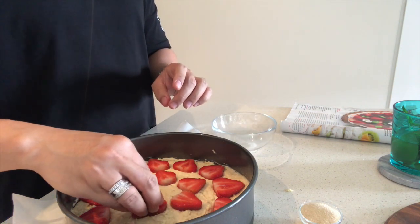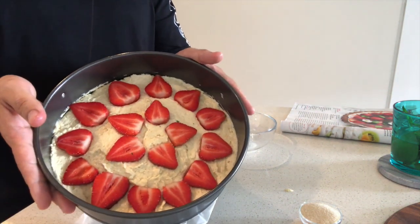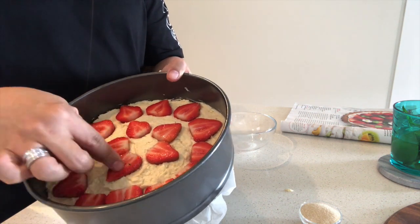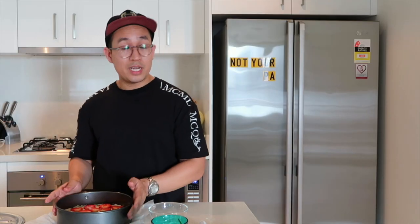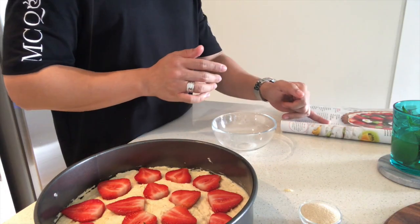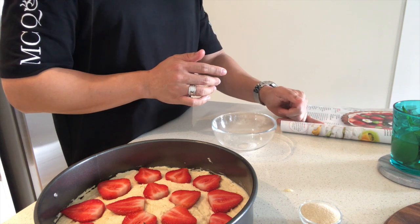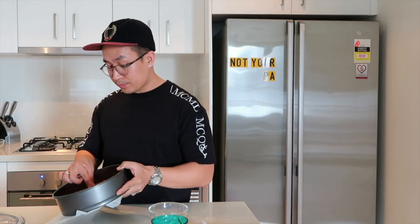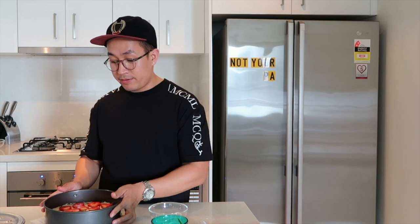It's looking rather beautiful, if I may say so myself. So what I've done is I've just arranged all the strawberries on top of the cake, letting them submerge probably halfway through the batter. The cake's still going to rise, so you don't have to worry about that too much if it's uneven.